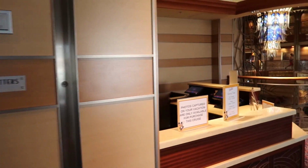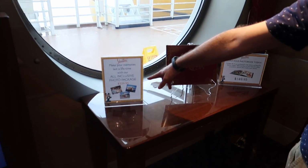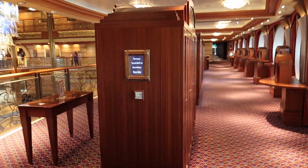So back inside, this is where you pick up your photos that have been captured while you're on board. You do pay for that, look. Pay for everything. £229. Right, we'll be skipping this section.